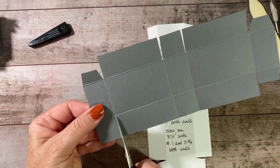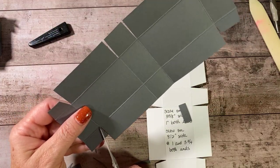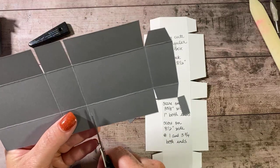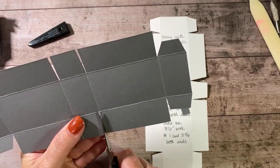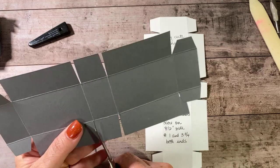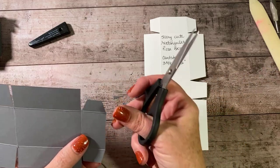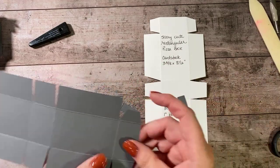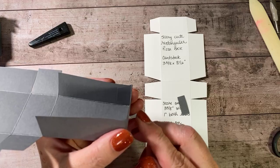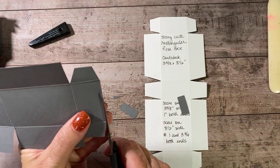All right. Then we're going to snip up to the first score line, snip up to the first score line, making a tab. I'm going to cut out that score. Okay, move down here, cut up to the first one, and again, I'm going to cut part of that tab off, angle cut the two edges. Flip it over, cut again, trim that piece off, angle cut, angle cut.